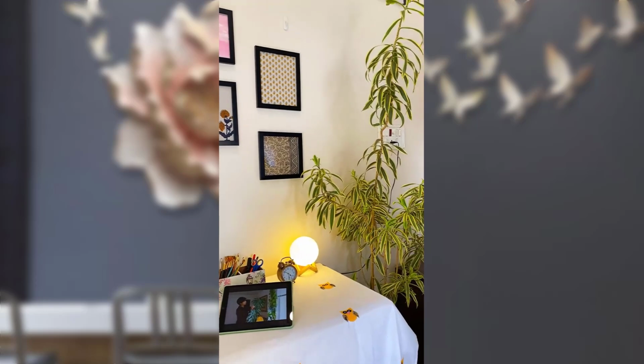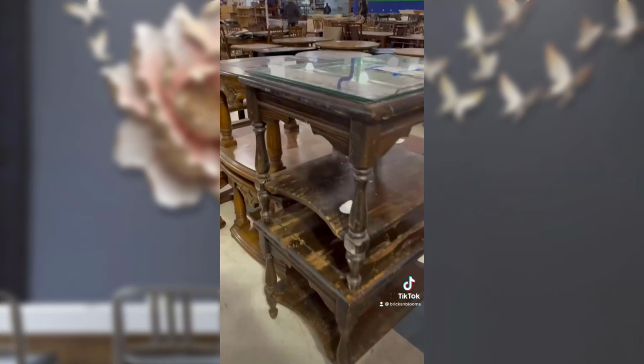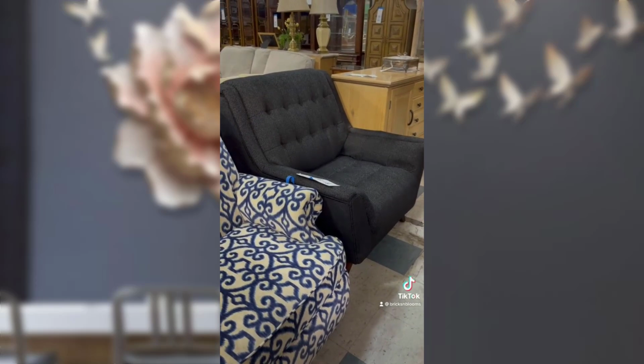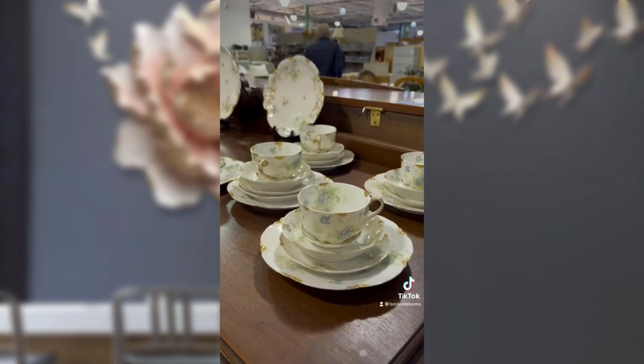Idea number 3. Thrift store finds. Thrift stores are a goldmine for budget friendly decor. Explore your local thrift shops for unique vases, candle holders or even furniture. A little paint or polish can turn these finds into treasures.